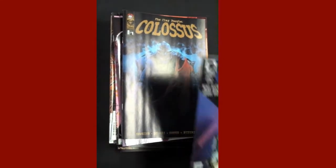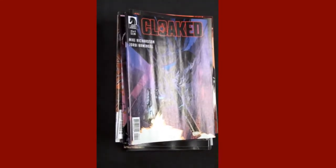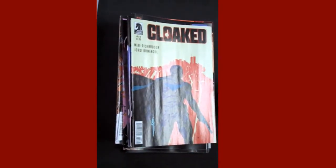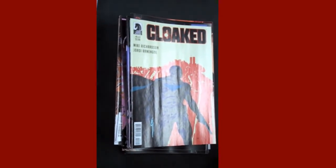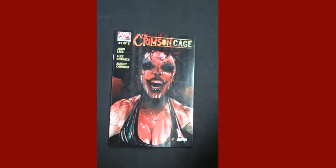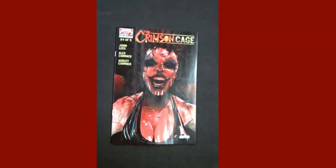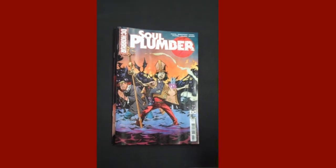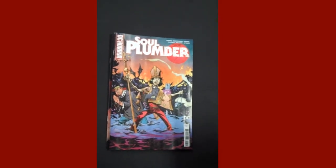From Dark Horse, we have issue 4 of the 4 scheduled for Cloaked. And there's the variant cover there. Been a pretty entertaining run for the Cloaked. Up next from AWA Upshot, we have issue 4 of The Crimson Cage. From DC, we have DC Horror Presents Soul Plumber, issue 6, and that's the final issue of that run.